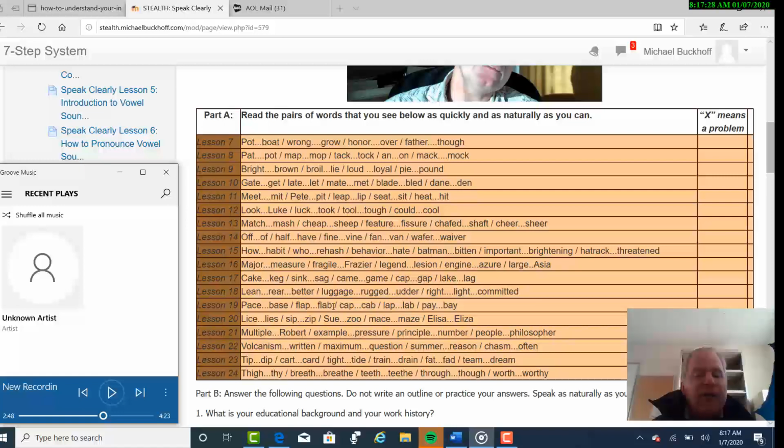So that's why if I go to lesson 19, I say cap, cab, lap, lab. Notice when the B is at the end, I make the vowel before it a little bit longer. So it goes back to lesson 23, even if you say fat, fad, tight, tide. You want to remember that. That can actually help you to speak more clearly, remembering that idea.